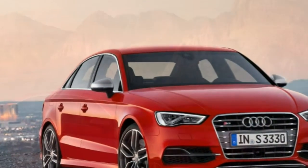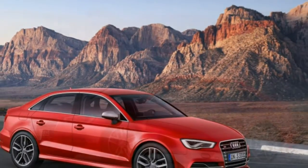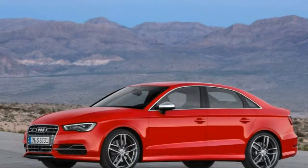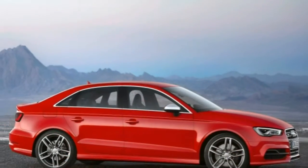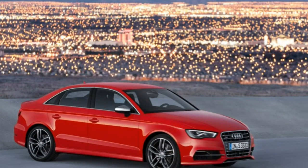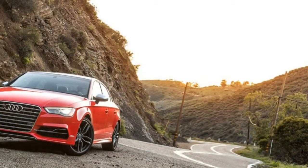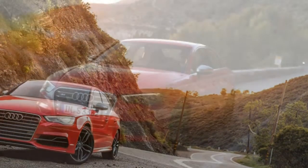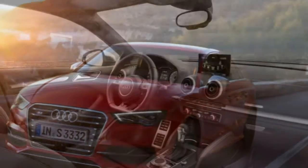Available only with the Prestige is an advanced technology package, which adds adaptive cruise control, lane keeping assist, frontal collision warning and crash mitigation. Other options for both the Premium Plus and Prestige include 19-inch wheels, adaptive suspension dampers, rear seat side airbags and all-season 18-inch tires at no charge.